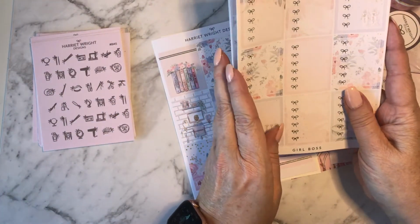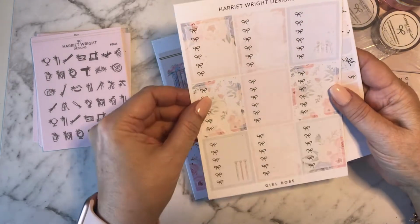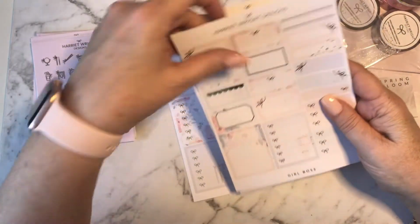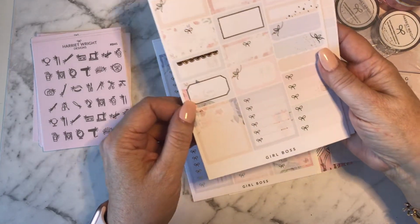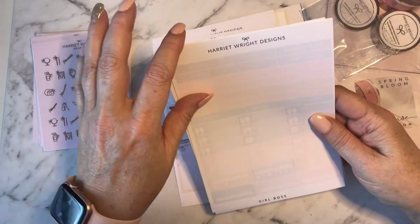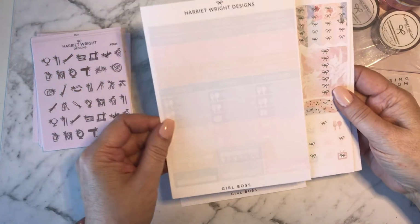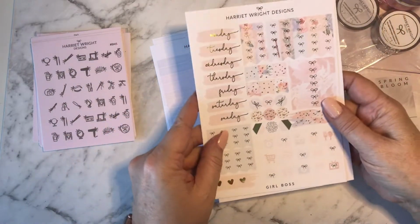Her trackers, I mean, look at those bow trackers. They're beautiful. Again, subtle and beautiful. Look at the blue and pink pastel florals. They're gorgeous. The sheets of stickers are so thick. They're just so beautiful. These boxes with the little bows in the corner. Just can't go wrong. This spread is going to look amazing. And these with no gold, which is perfectly fine because there's plenty on everything else. It's not a bad thing to have something nice and light to show everything else off.